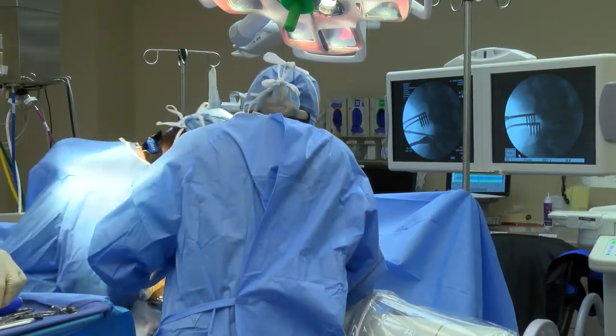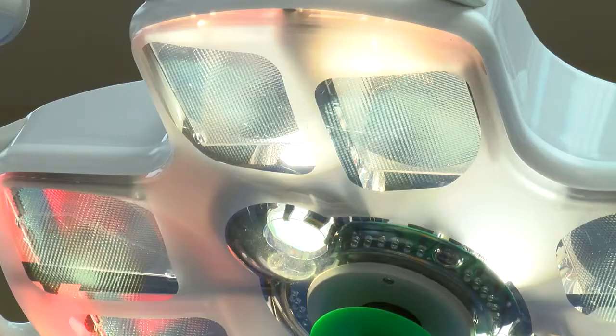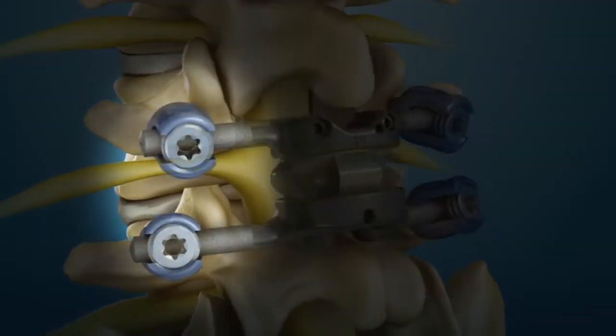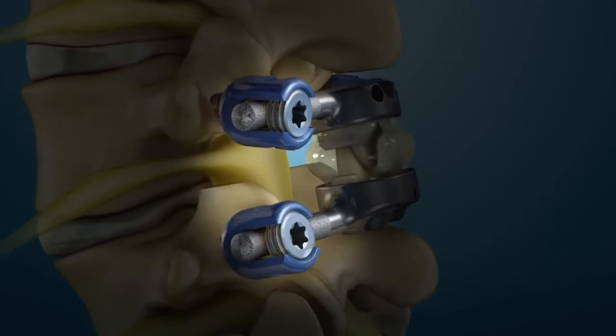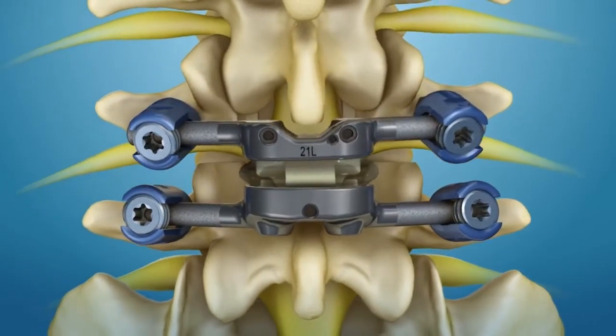Previously, his best option might have been a spinal fusion, which would mean a loss of mobility. But now, through a clinical trial at St. Vincent's, there's a new option. In this procedure, we still use anchors like screws to go in the bone. Then we put this device. It's a device that allows movement, and it goes over the screws and it sits posteriorly and it allows movement.